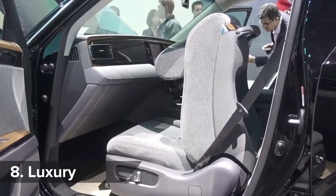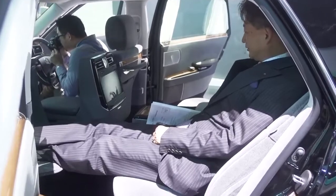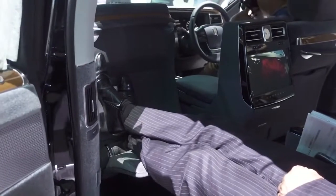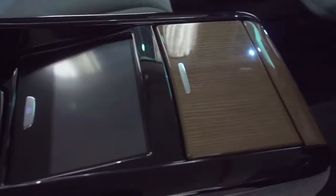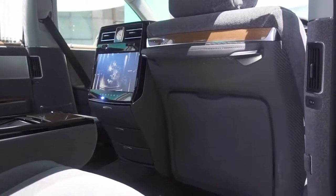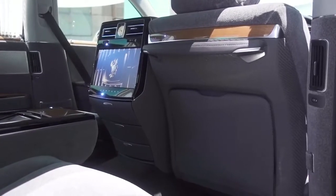The front passenger seat can be slid forward, and a powered leg rest lowered to complement the electric massage rear seats. All this can be controlled through an integrated LCD panel within the rear centre armrest. There's also a writing table, LED reading lights, and a 20-speaker premium sound system.